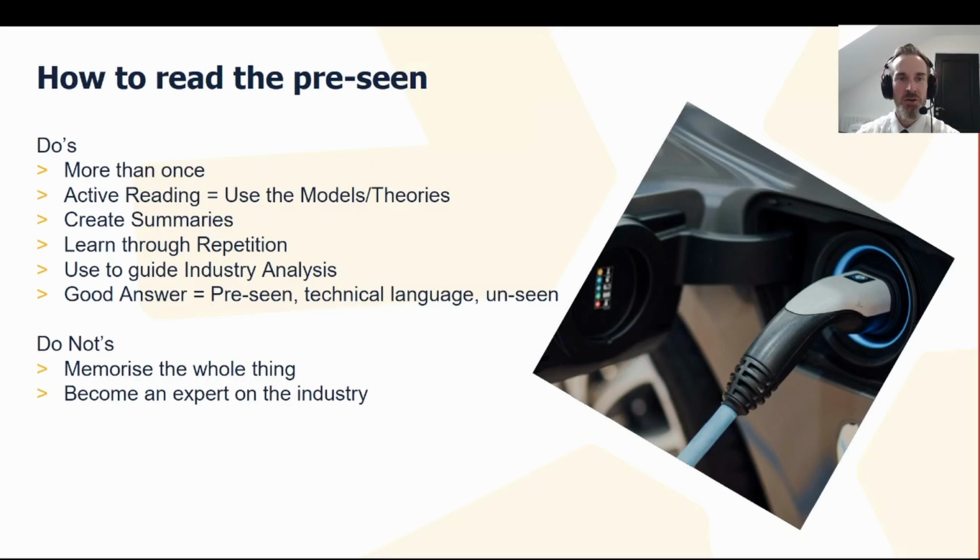So don't try and memorize the whole thing. There's no point, really. It's unlikely you need the whole thing, and you will have access to it in the exam. So if there's something you really want, you can go and find it. A good example of this would be the names of all the board members and all their backgrounds and things like that. If you can remember that, fantastic. But if I was in the exam and I needed that for some reason, I'd just jump into the pre-seen quickly and find it. I won't remember the details, but I'll remember where the information is, to save myself a little bit of time. That's a good approach, I think.